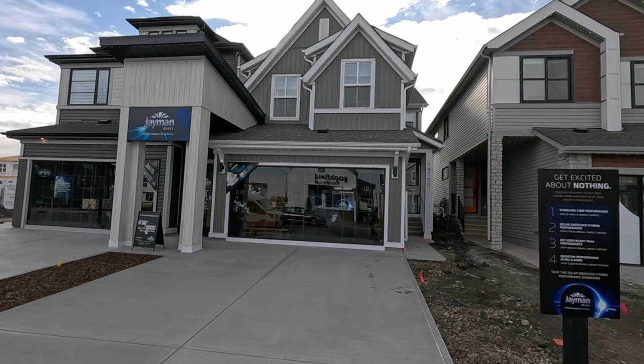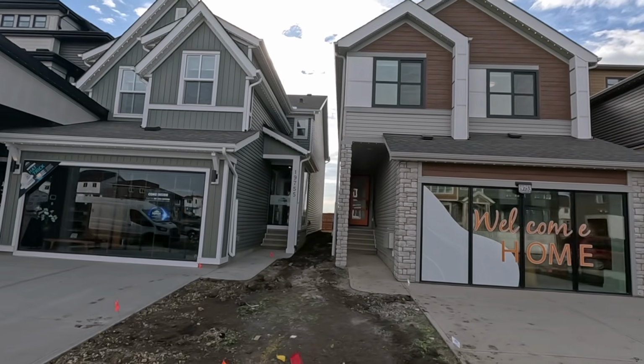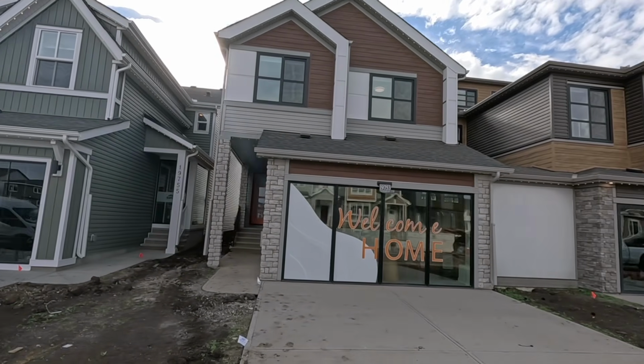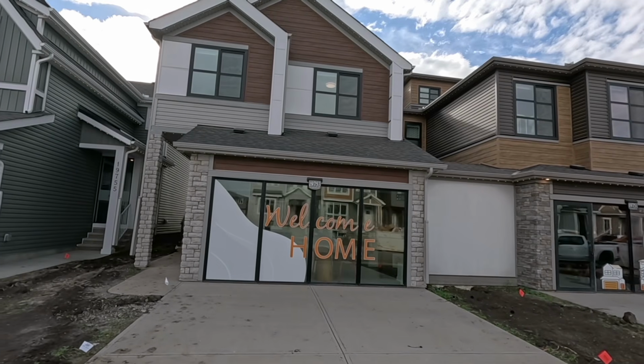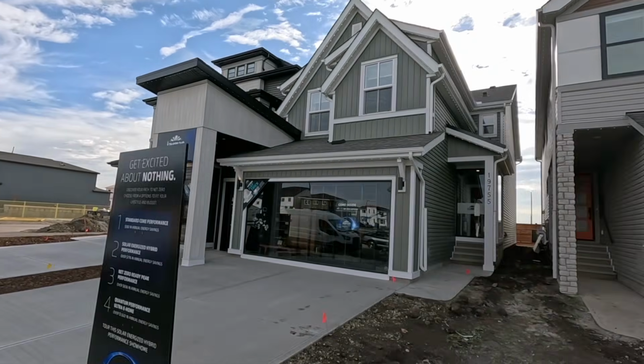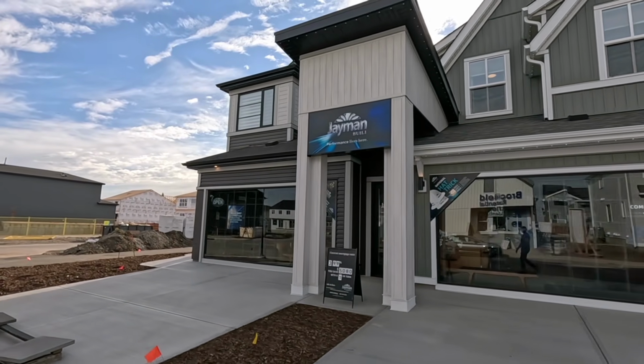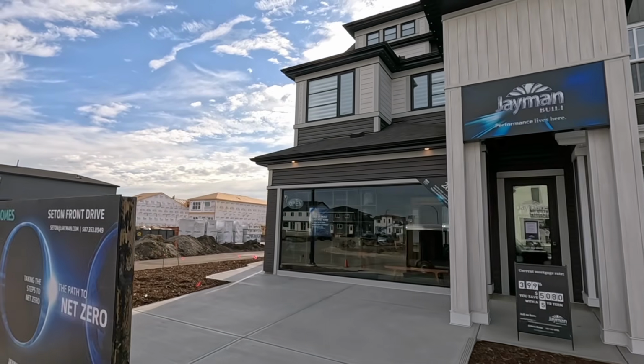But yeah, these guys are typically your bigger square footages in these Calgary neighborhoods. On average, they're anywhere between 1,800 and 2,200 square feet. And the backyards of these ones, you're not going to have a laneway in the back, so it'll just be your standard backyard.